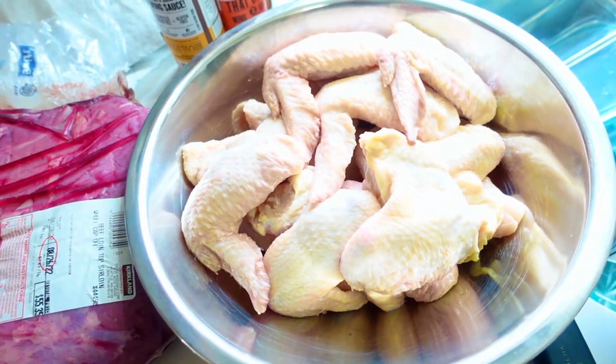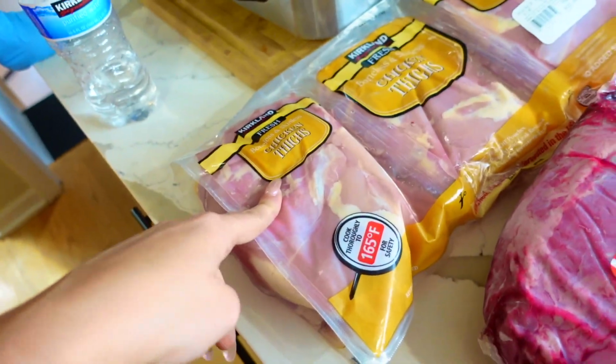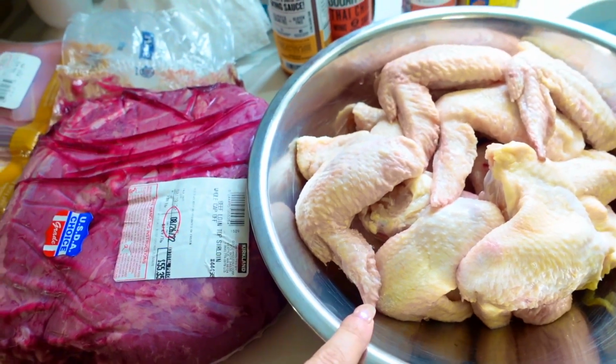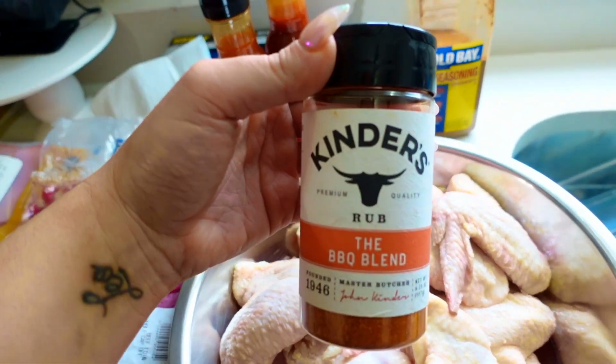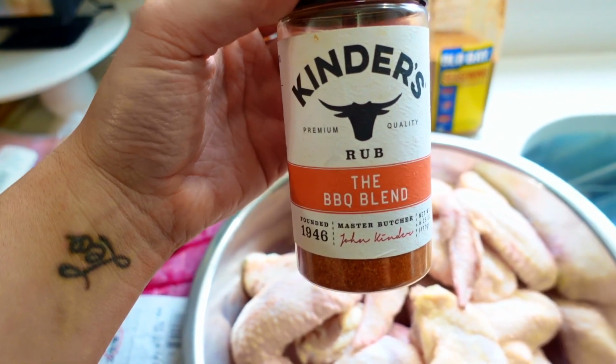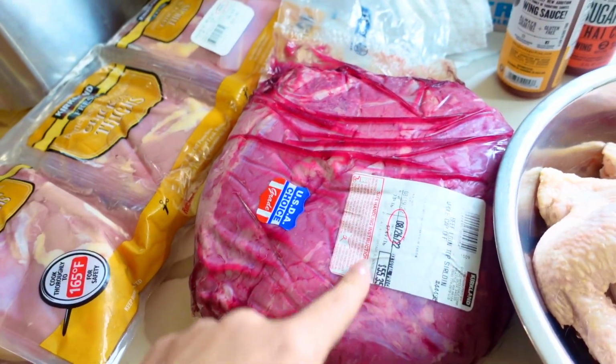Yeah. So pretty simple, but all right. Let me help Leo. These are again just lemon pepper. What do you season these with? Just salt and pepper? I'm probably just gonna put that barbecue rub on. Oh, the Kinders? Yeah. Sam's Club is really, really good with Kinder seasoning if you guys have a Sam's Club membership. And I'll have Leo cut this open and he can show you how he cuts it.